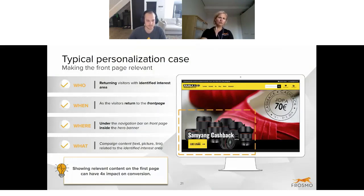So when you start doing personalization, you define who's the audience, when do I want them to see something, where do I want it to be, and what it is. And that's the beauty of it. When you have a headless CMS, you actually have your modular content, and it's easy through their APIs to pull the content from the CMS. You don't need to do any content duplication in your CMS.